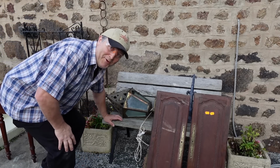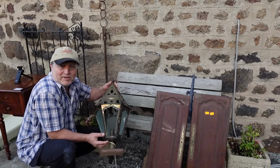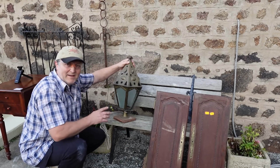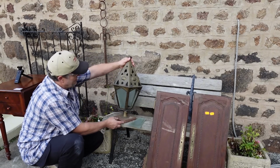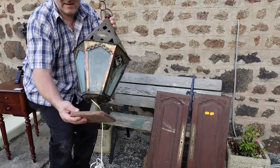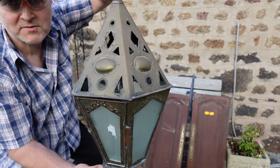I just can't help myself when it comes to lighting. I've got the glass panel for this, just illustrating that they come out. Someone's converted it into a makeshift sort of table lamp, but it's got lovely frosted glass. But look at the detailing on it. It's in brass and copper. It's fantastic. That can either be hung up or there are various ways of displaying it.